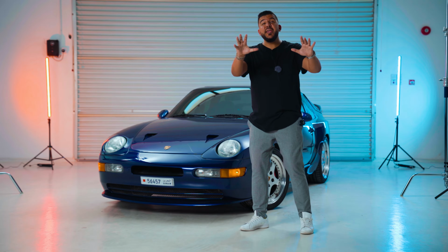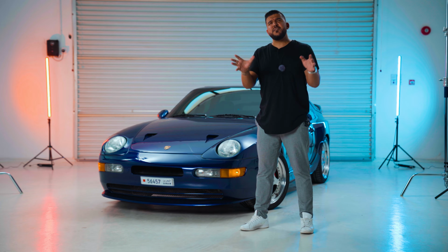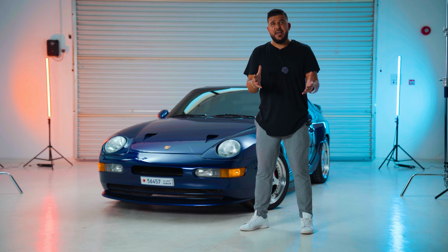Well, okay, bringing it back to the 924. Well, actually, this is the 968, but we're getting there. Can I just say that Porsche's history is one of the most complicated ever for a brand that's been producing cars that looked pretty much exactly the same?